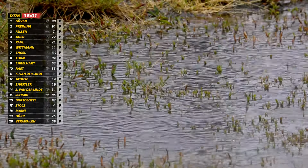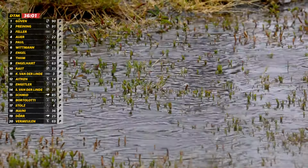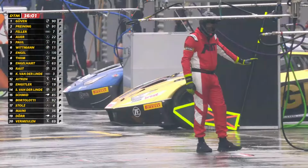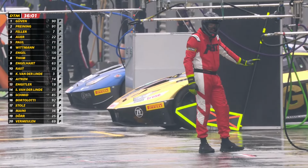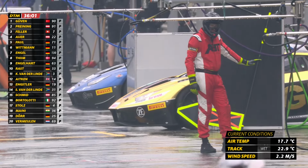You can see from that graphic, that picture, that the rain is still coming down. So there's no easing off of it at the moment. I think it's going to be wet for the next 36 minutes. Certainly going to be a wet track, and you can see how hard it's raining there.